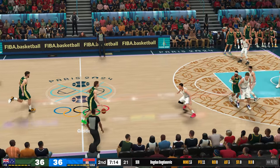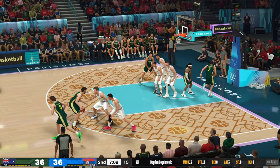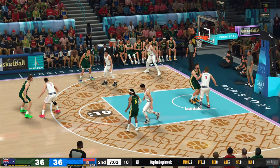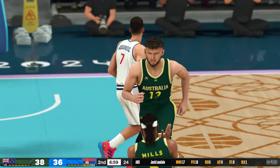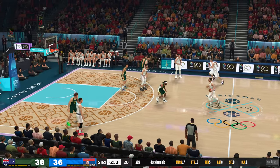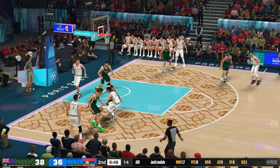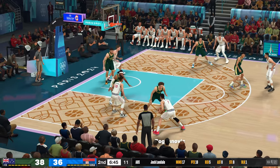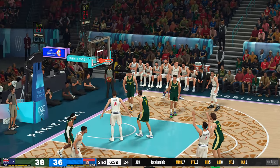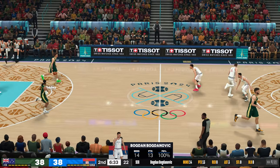And here's Australia now. Giddey, the pass to Landale. Back to Giddey. To the paint. Landale with the bucket. Landale's got 6 points in the quarter. And he can time his passes so perfectly. Wow, what an assist. Covered by Mills. Outside, Bogdanovich. Once again, it remains perfect. 6 attempts and 6 hits. Scoring the ball, he has been lethal and efficient. Wow.